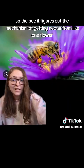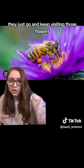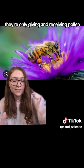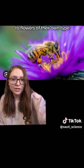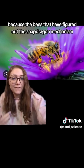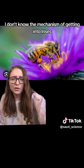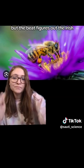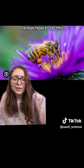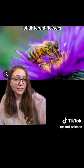So the bee figures out the mechanism of getting nectar from one flower. They're fine. They just keep visiting those flowers, profit. And the flowers are only giving and receiving pollen to flowers of their own type. Like snapdragons are only getting snapdragon pollen because the bees that have figured out the snapdragon mechanism aren't going to other plants. Same thing with irises. I don't know the mechanism of getting into irises, but the bee figures out the iris mechanism and is like, sweet, I know how to do this, and then they only go to other irises so they don't have to keep figuring out how to get into a bunch of different flowers.